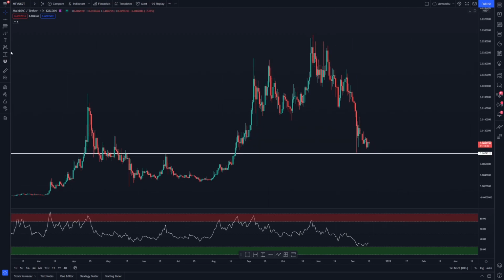Like I say, I do believe that is a bottom now. We have pushed up over the end time, we've dropped, done a 78% retracement. And looking at the RSI, it is pretty much towards my green box down here. The green box is oversold, the red box is overbought.